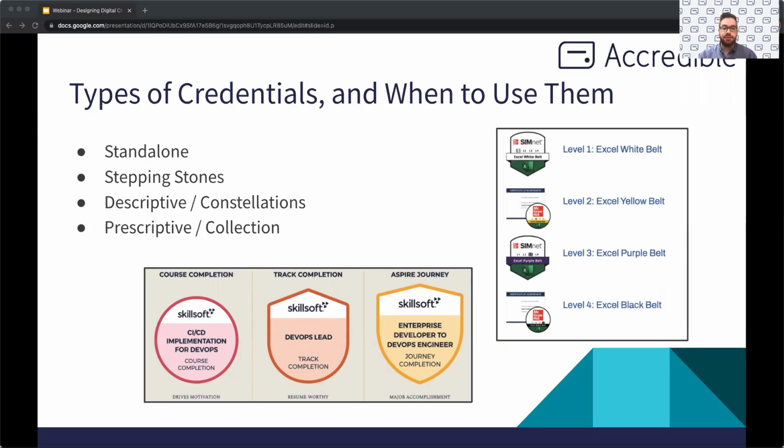Then we have descriptive, or also called constellations. These are non-linear descriptive pathways that put control in the hands of the recipient and enable them to build a custom portfolio of ability. So think of a constellation like a digital representation of that individual's skills and abilities. And constellations are often used when an issuer is responsible for many different types and areas of learning, where the courses they offer could include Microsoft training and new manager training, or how to use jQuery and certified financial planner courses. Skillsoft is a wonderful example here, where there are multiple pathways someone could choose for themselves.